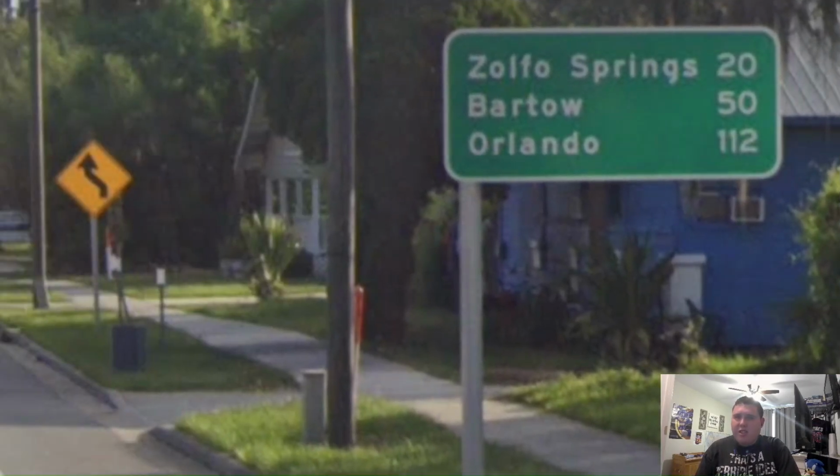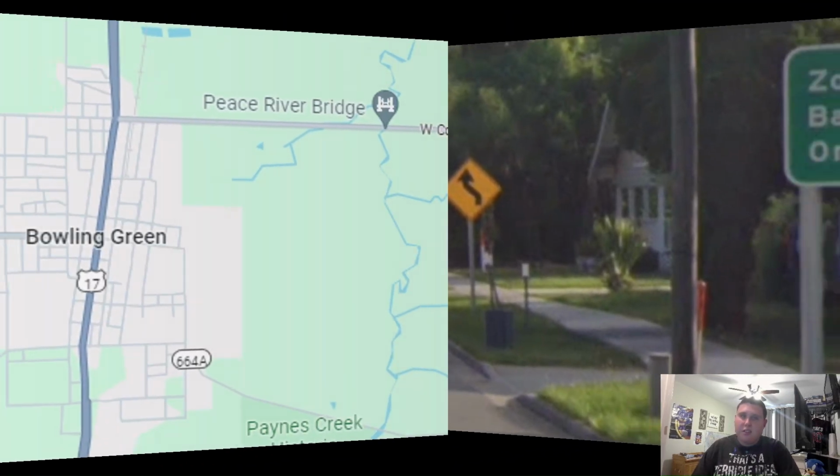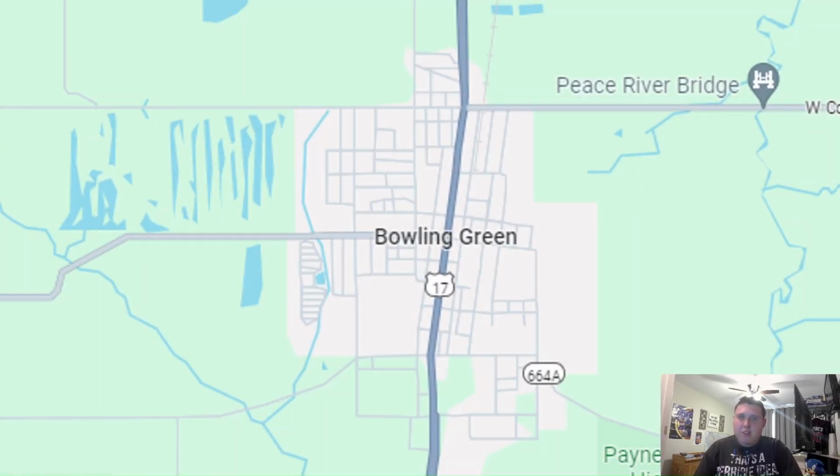On our next mileage sign, still in Arcadia, we get Zolfo Springs on the top line at 20 miles away, and Orlando on the bottom line at 112. Wow, that's pretty awesome, Florida. We're now passing through Bowling Green, Florida. The only other Bowling Green I knew of is Bowling Green, Kentucky.